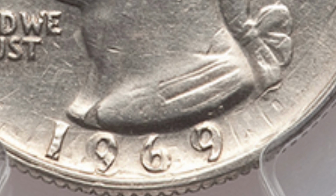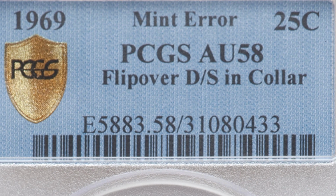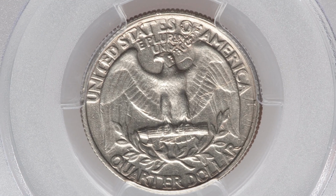And then down here at the 1969, really all around the rim of the coin, you can see the lettering from the reverse of the quarter, which is really cool. Now, this quarter was definitely circulated. It's been out in circulation. I can't believe it was out there for long enough. It just amazes me that people do not look at their change. But this coin is graded at an AU58, so it's not a mint state grade.